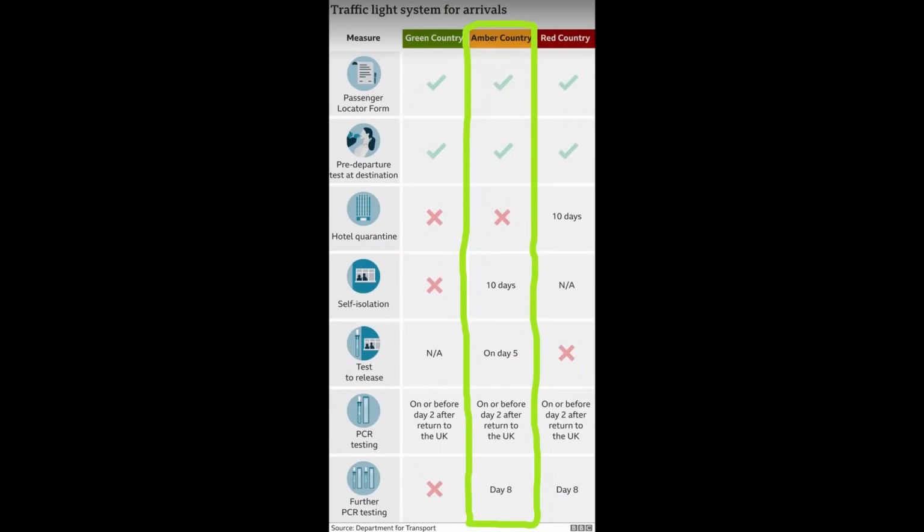The UK is allowing international flights from the 17th of May. The US is in the amber group, which was revealed by the UK government last week. That means that they've got to fill in a locator form, they've got to have a COVID test at day 2 and day 8, and they've got to pay for them. They can also pay for a test to release on day 5, and they've got to self-isolate for 10 days or get the test to release on day 5. All of that's going to cost about 450 quid, which is about $600 for every US person that goes over there.